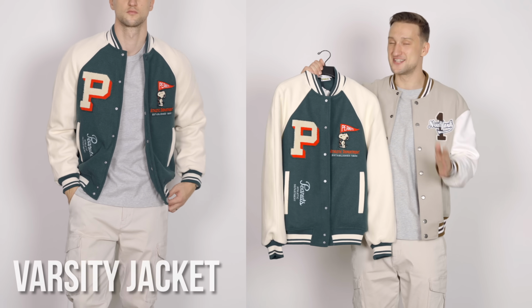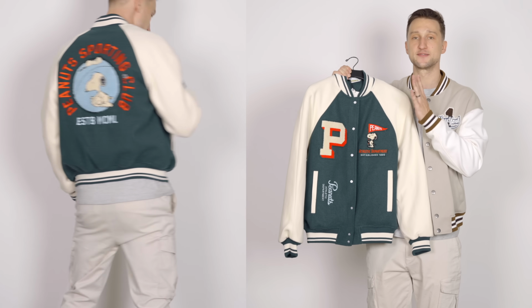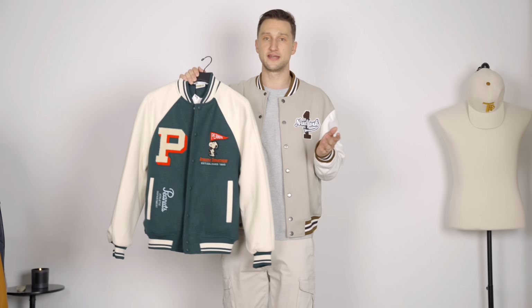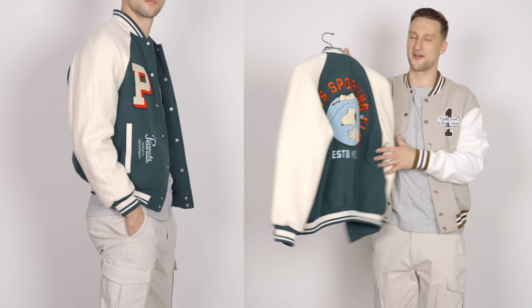Here we've got a Varsity jacket that is a beautiful color combination of the green and a cream color. A little bit of red accents because this is a collaboration with Peanuts. A throwback for a lot of you 90s babies. If you don't know, Google it. But Peanuts, so we got a little logo right here. We even got it on the back.